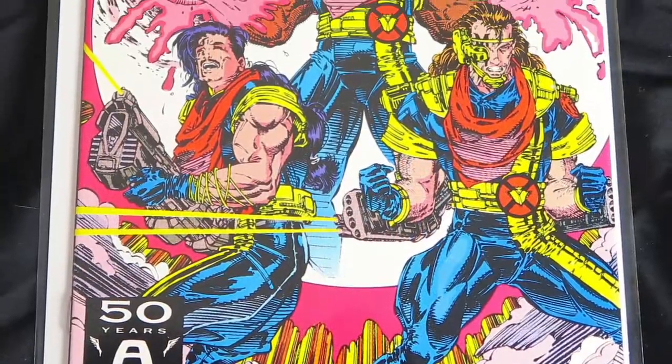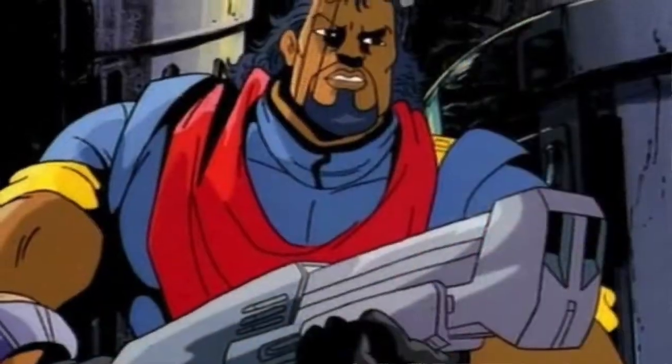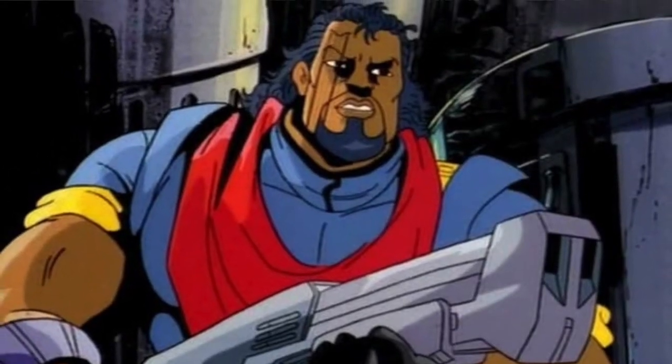Another item on my cool finds list is this Uncanny X-Men #282. A lot of people are probably really familiar with this book. This was a very popular book in the 90s. It's actually the first appearance of Bishop, and that's one of the reasons I picked it up. I'm a big Bishop fan, and I actually love the cover illustration. One of my favorite comic illustrators, Whilce Portacio, actually illustrated this and helped create the character. And so when I found this book, it was definitely something I really wanted to pick up.